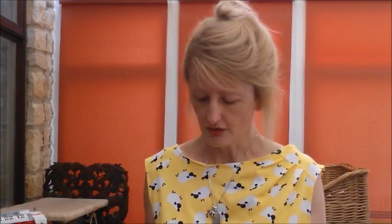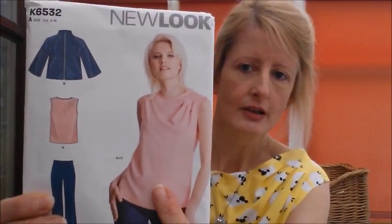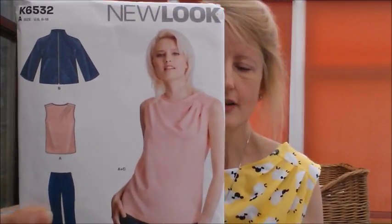Okay, so I will discuss now the 2 makes that I have with me. Oh, actually might as well tell you what I'm wearing. So this little top I just whizzed up last night after I finished my Teenage Earthlings shirt. Again, you've seen this before, the New Look K6532, and that little detail, I really like that. So I've made a couple of these, as you've seen already.